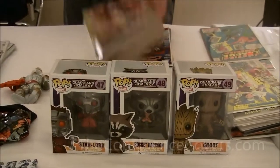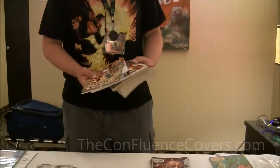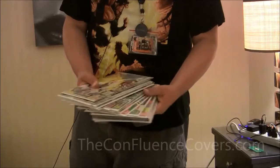In terms of the comic scene, picked up a bunch of trades, all of them $5 or less, and the most we spent was when we went to the Valiant booth and picked up a Quantum and Woody for $10. But for the most part, $5 trades, $5 essentials, really good deals across the floor on picking up trades. I mean, we could have gone just totally crazy on those, and the same with comics. Just a lot of X-Men and some Green Lanterns, nothing super rare here, but just a bunch of $1.50 books and things like that.